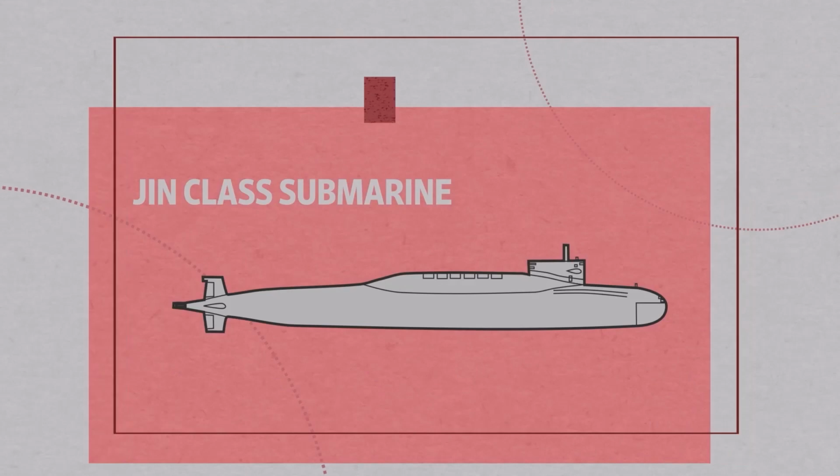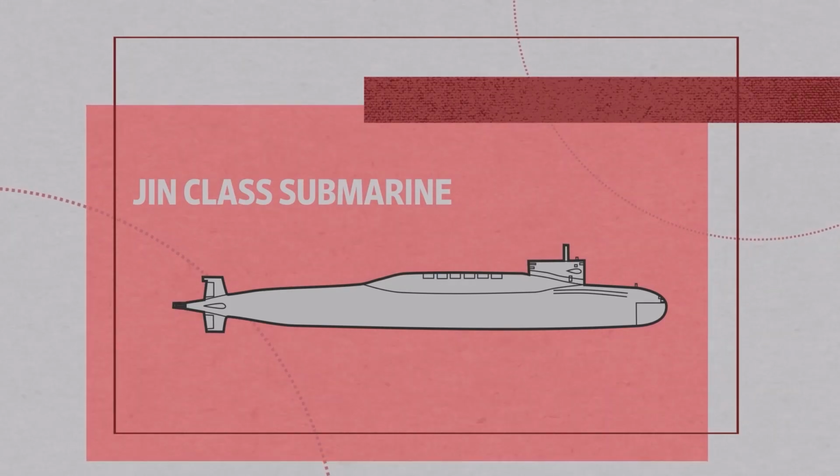But these Type 094s are much noisier than the 1970s-era Soviet nuclear submarines. And that would significantly undermine the overall survivability of the Chinese submarines and therefore undermine the overall credibility of its sea-based nuclear deterrence. Dr. Tong Zhao has been researching China's nuclear capabilities and strategic security issues for about a decade.